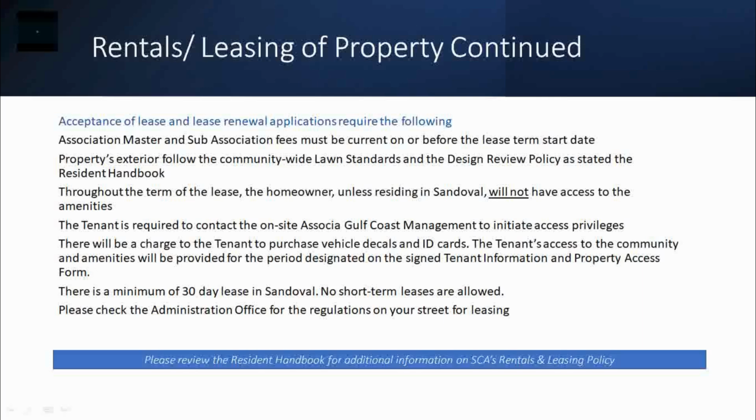The acceptance of a lease or lease renewal application is going to require the following. All association master and sub-association fees must be current on or before the lease term start date. Property's exterior follows the community-wide lawn standards and the design review policy as stated in the resident handbook.